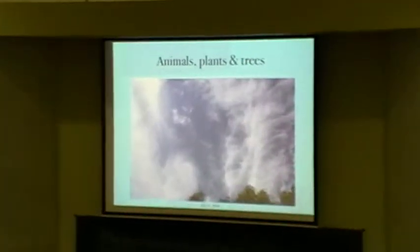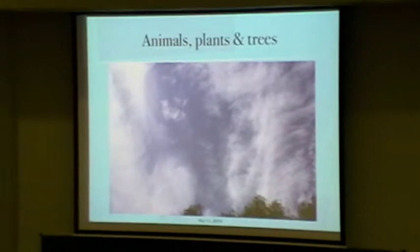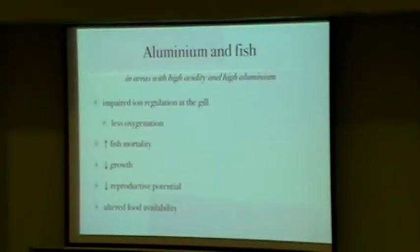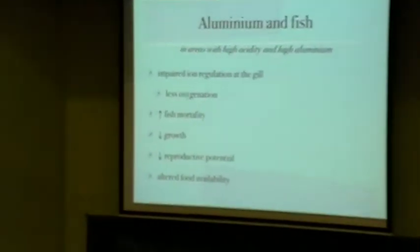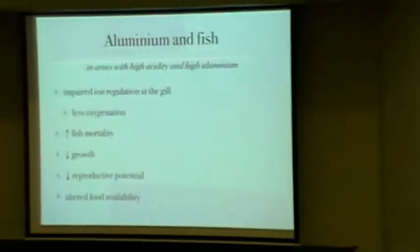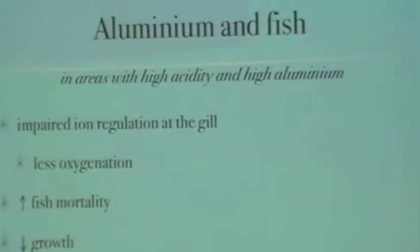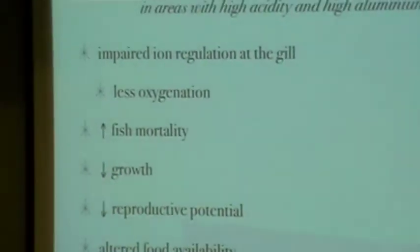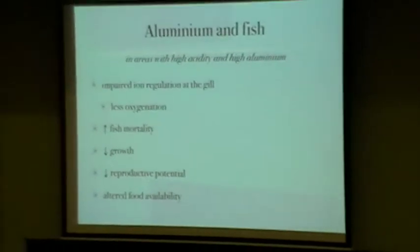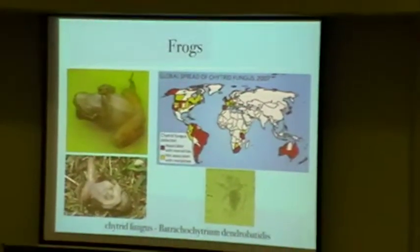So then we come to animals, plants and trees. I mean, Morgellons fibers must also be in plants and animals, but I have no reports of that yet. Aluminum and fish. What aluminum will do to fish is that it will impair their ion regulation at the gill. So they can't breathe, they don't get oxygen. So the fish mortality goes up and the growth goes down and the reproductive potential goes down, and because of the high acidity and high aluminum content of where they live, they have less food. So they're basically dying out, and that's what Dame Winnington really was saying also on the film.